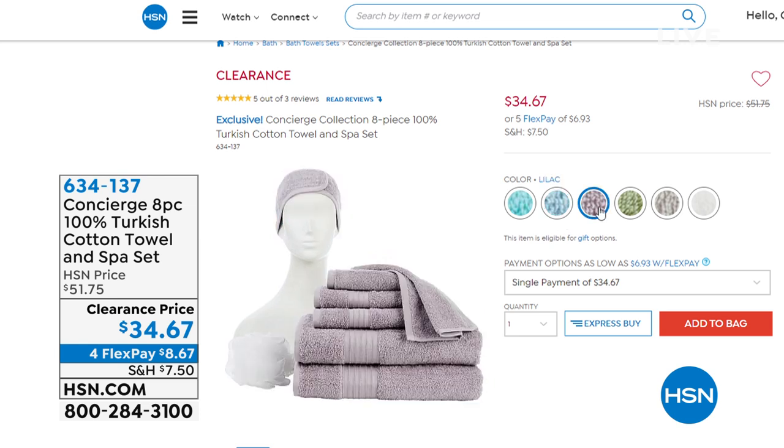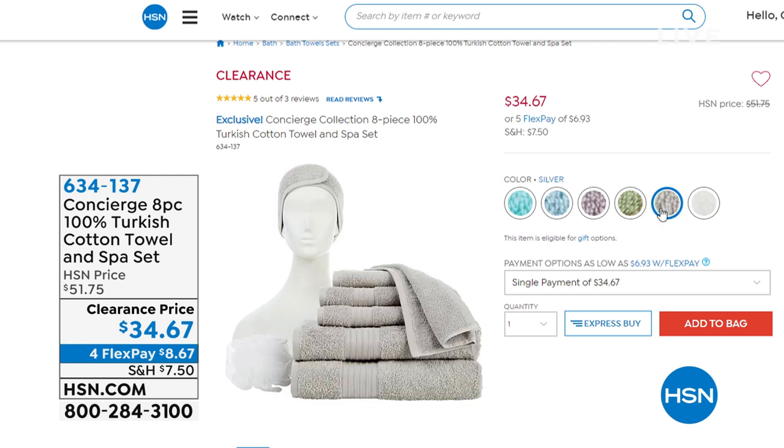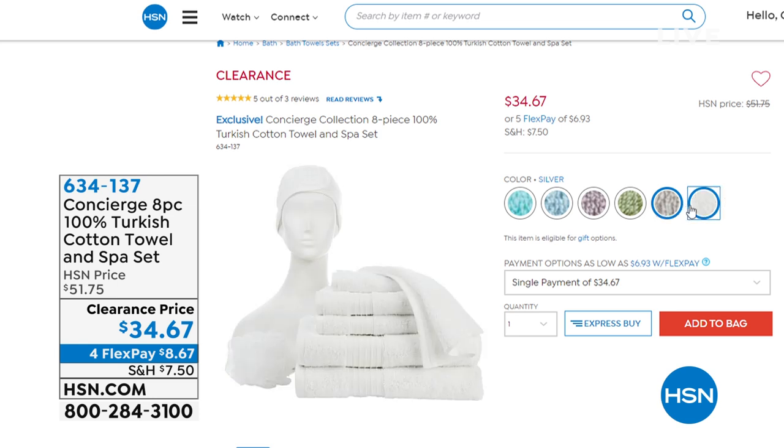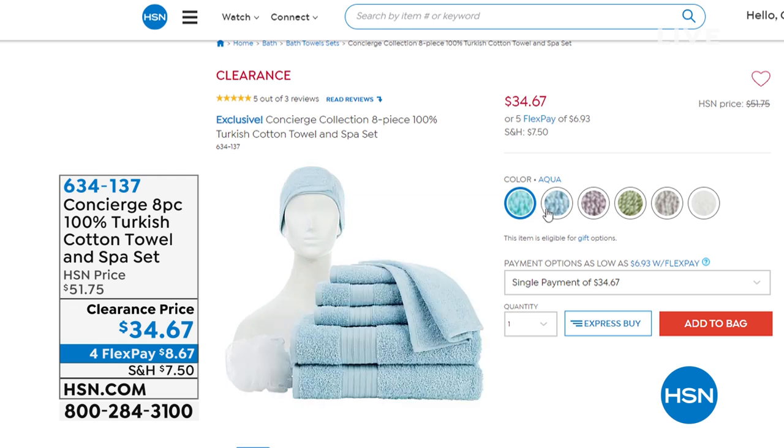$34.67 clearance price. Ellen Bonner, is Turkish the best? It is the best. We're going back to that long staple cotton again. It's really important. These are super soft and absorbent, but they're quick to dry. These are your luxury towels at a crazy value. And I love the spa headband we put in with it. You get it all. For $34.67, it's a bathroom makeover. There's only about 200 in each color, our producer Erin just said.